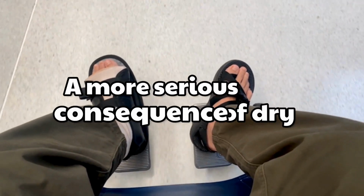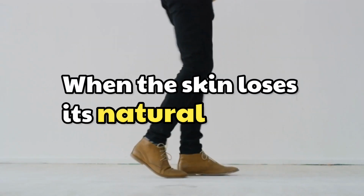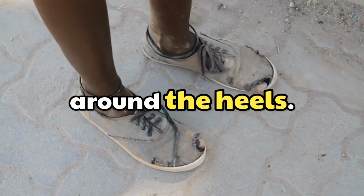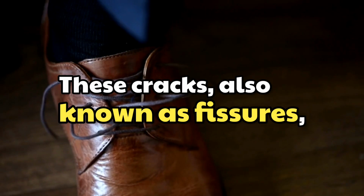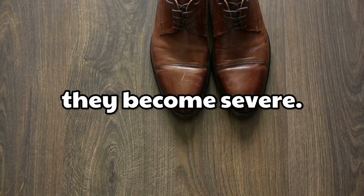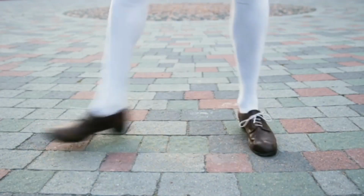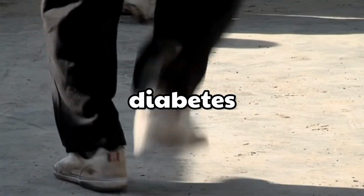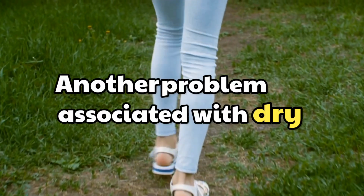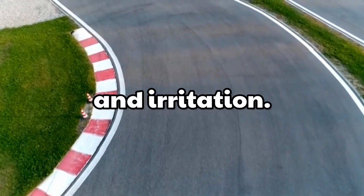A more serious consequence of dry feet is cracked heels. When the skin loses its natural elasticity and moisture, it can develop deep cracks, especially around the heels. These cracks, also known as fissures, can be painful and may even bleed if they become severe. In some cases, cracked heels can become infected, particularly in individuals with diabetes or weakened immune systems, increasing the risk of complications.